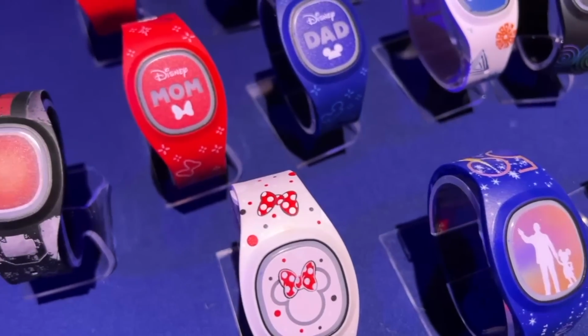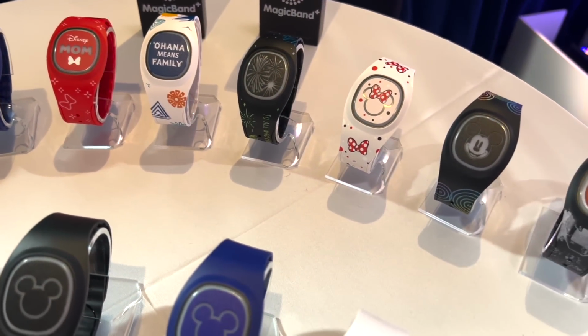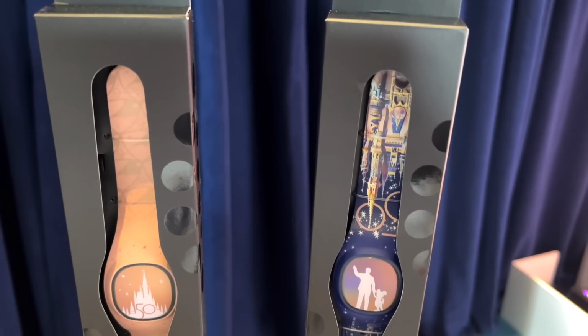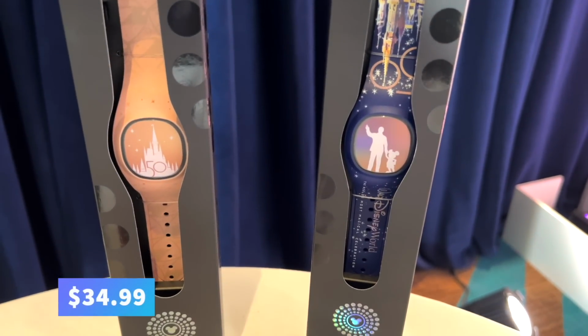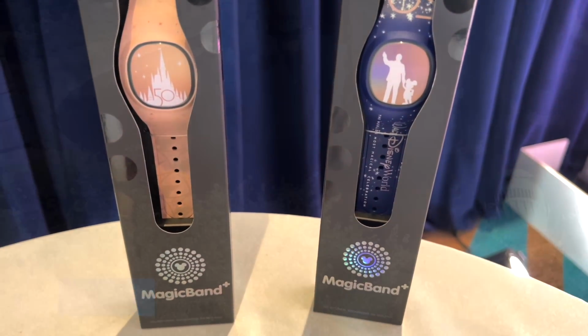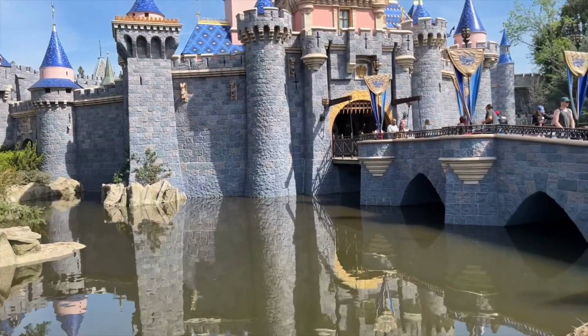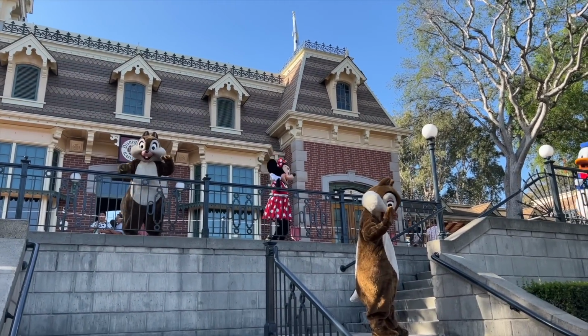Disney Resort Hotel guests can purchase Magic Band Plus online before their arrival at special prices, and discounts will be available for annual pass holders as well. All guests will be able to purchase Magic Band Plus at stores across Disney World and online on Shop Disney, starting at $34.99 each. And for our West Coast friends, don't worry, Disney did note that Magic Band Plus will be coming to Disneyland Resort later this year. No specific date's been announced yet, but we're going to be on the lookout for more updates.